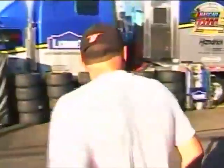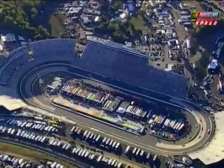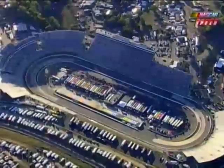A hard luck season for Tim Sauter. The good news is he's walked from the infield care center, and he will race again next week at Atlanta. Great to see Tim Sauter able to walk around and talk to Adam like that.